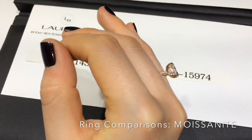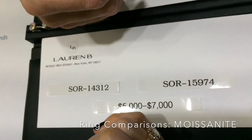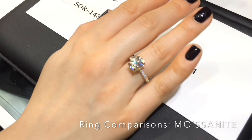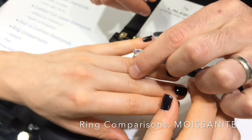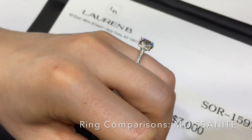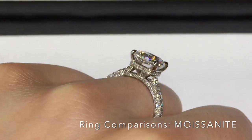And because these are on the high end of our moissanite price range, probably in this range because the settings feature a lot of stones, a lot of setting work, probably over 60 or 70 stones on the band alone, each hand set. And I happen to like this design a little bit more. I think our customers do too. This one on Catherine's left hand is SOR 15974. It has a really nice detail to it. It has the cathedral design, so it has a little more structure and feel to it.